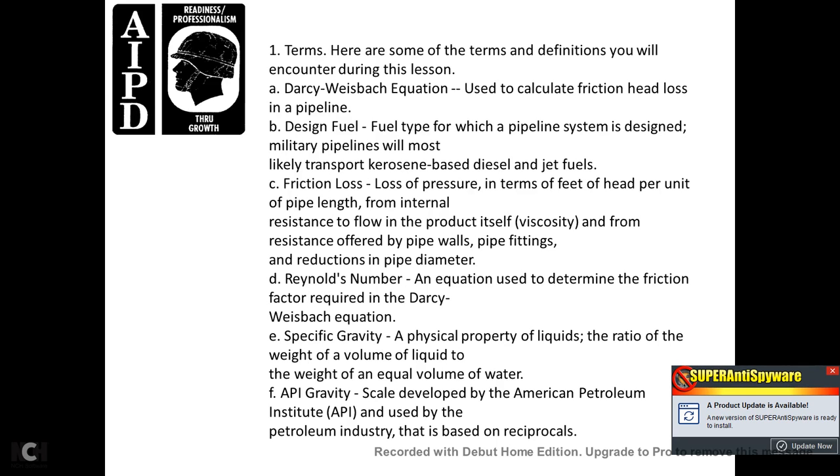One, the terms. Here are some of the terms and definitions we encounter during this lesson. Darcy-Weisbach equation: used to calculate the friction head loss in the pipeline. Design fuel type: the fuel type for which the pipeline system is designed. Military pipelines will most likely transport kerosene-based diesel fuels and jet fuels. Friction loss: loss of pressure, in terms of feet of head per unit of pipe length, from the internal resistance to the flow of the product due to its viscosity and from the resistance offered by pipe walls, pipe fittings, and reductions in pipe diameter.